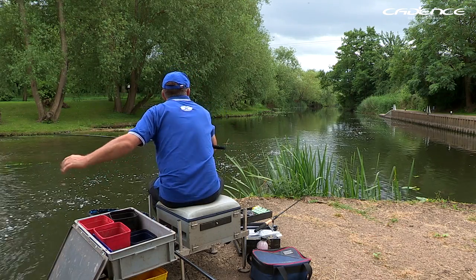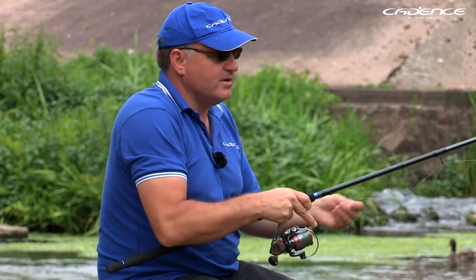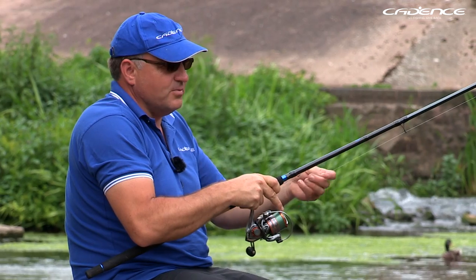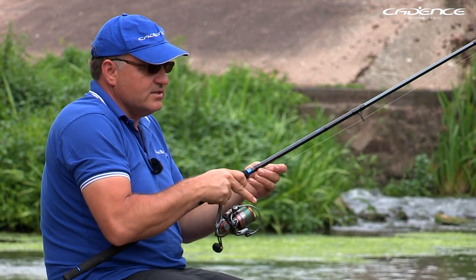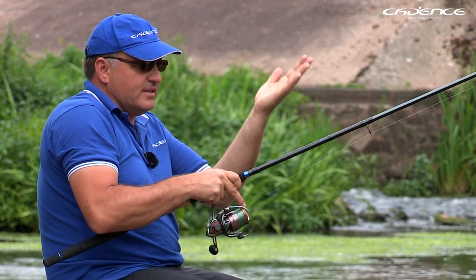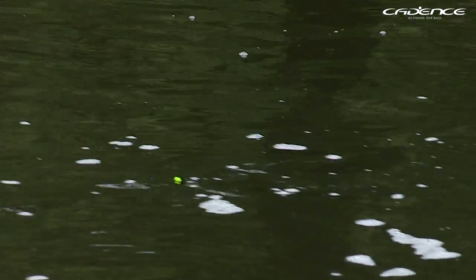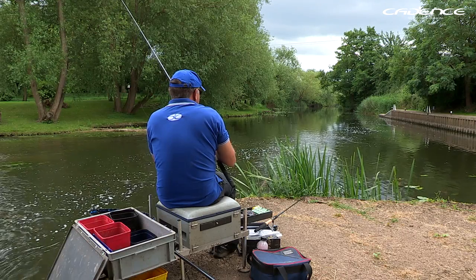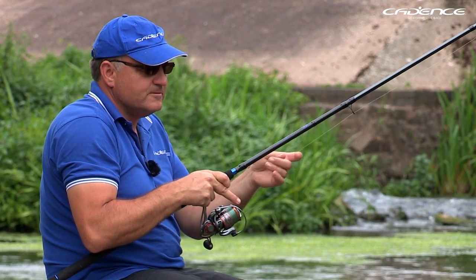Then another way that you'll see people presenting the stick float is by peeling the line off the spool. So it's achieving the same kind of presentation. I can stop and hold back the float if I want to kick the bait up off the bottom, and I can let it go through. But I can also sort of encourage the float through the swim at the exact speed that I want it to go through.